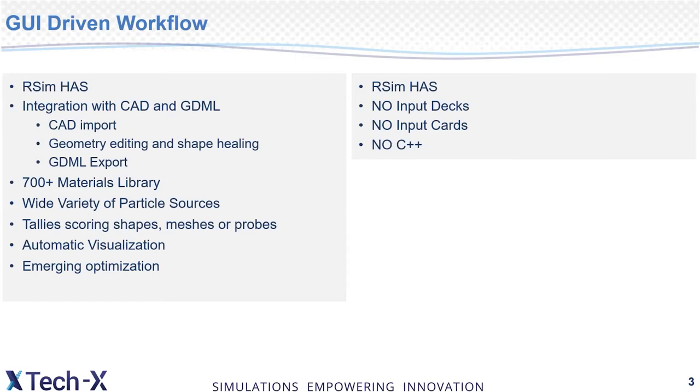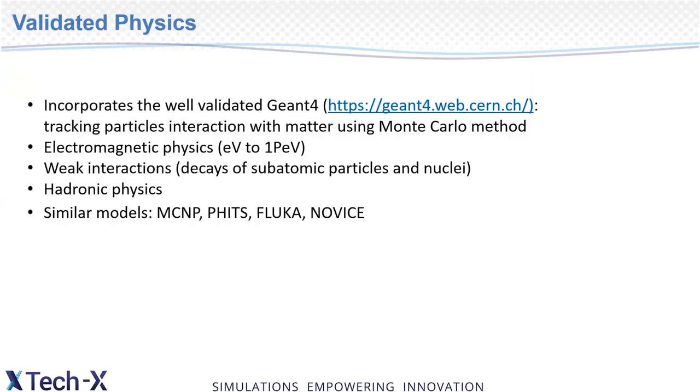Now, as mentioned before, we have a bit of our own work we've written on top of the well-validated Geant4 engine. And our work is really looking at the electron volt to PeV level. And we look at hadronic physics, looking at decay, things of that nature, the sorts of interactions you would need for shielding applications. A similar tool that you might have heard of in the past for this type of work would be MCNP, FLUKA, or Novice.